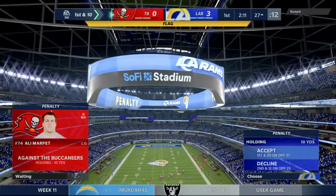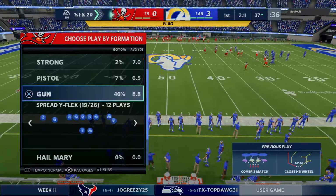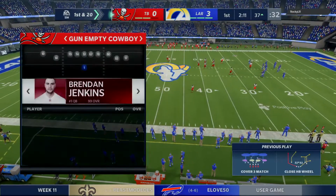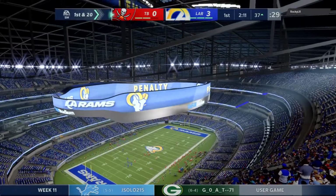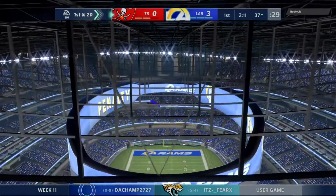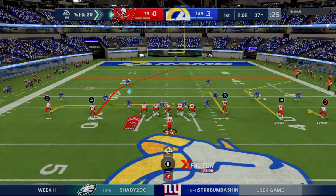And good pressure defensively to stop him for a loss of a couple. And there's also a flag to go with it. So following the hold, they're in a bit of a hole here with a 1st and 20.